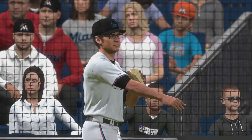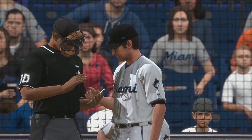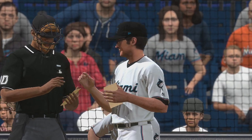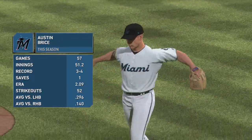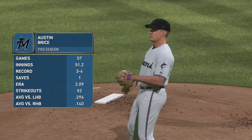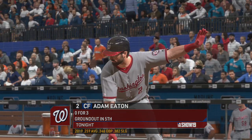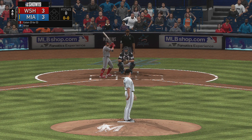Now we're going to have a conference at the home plate area, so it would appear that we'll see a double switch here. Austin Bryce has been summoned from the bullpen as he'll do so to start the eighth. Now pitching and batting in the fourth spot, number 37, Austin. Digging in, Adam Eaton. He reached on a fielder's choice previously. Number 21, Ken Kroger.